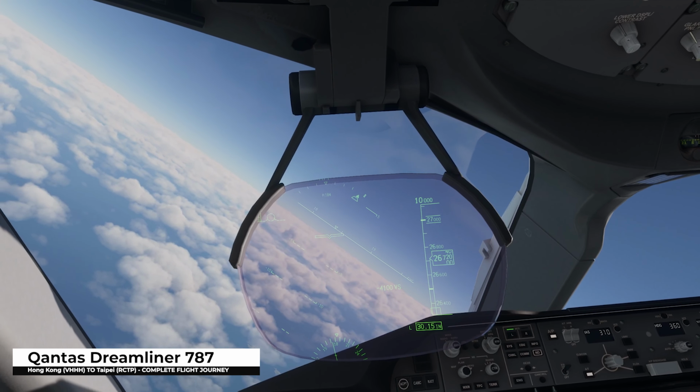This technology embodies the Dreamliner's commitment to safety and passenger comfort. The HUD, combined with other advanced systems on board, ensures a smoother, safer journey from departure to arrival. As pilots, having this information at eye level allows for a more natural, heads-up posture, reducing fatigue and enhancing overall alertness.